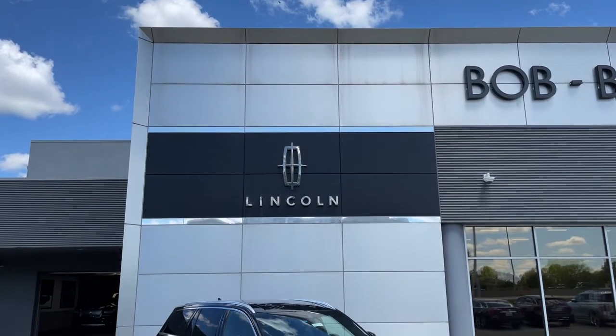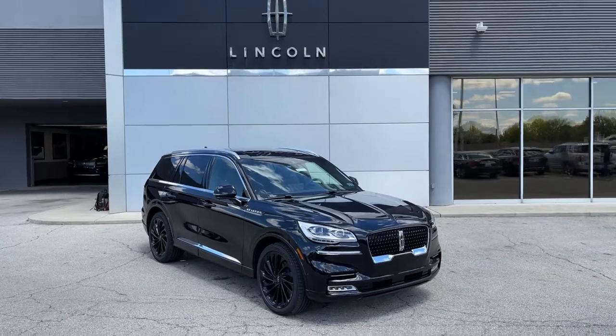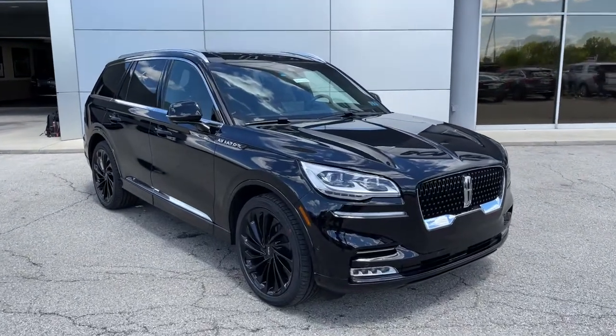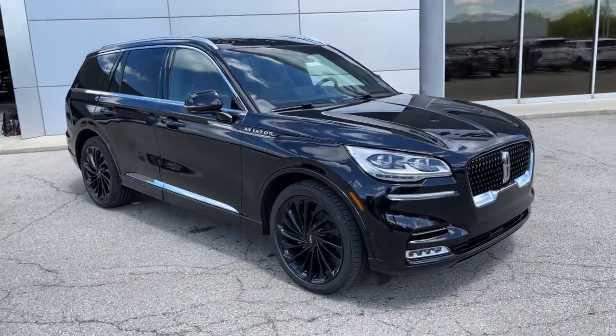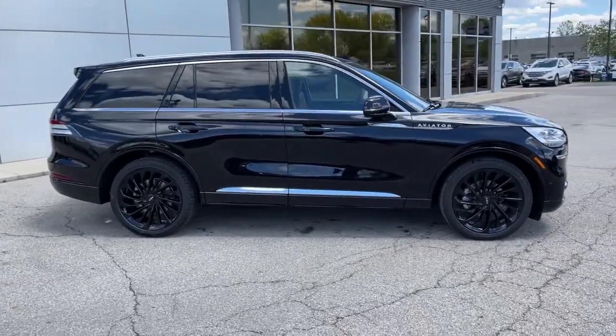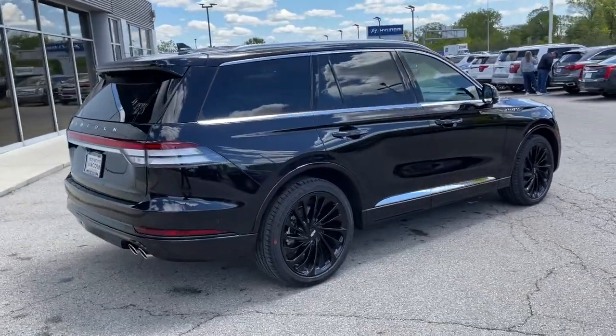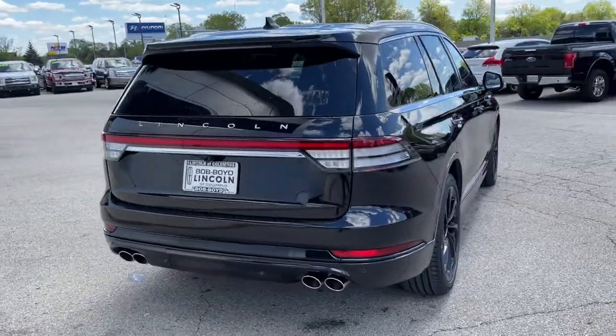Take a moment to check out the 2021 Lincoln Aviator. Here's a sleek and sophisticated Lincoln Aviator, the luxury midsize SUV that's configured for comfort and convenience. High on tech, low on stress, this thoughtfully stylish and versatile vehicle is poised to elevate your daily drive.